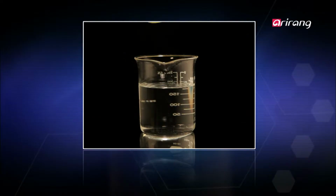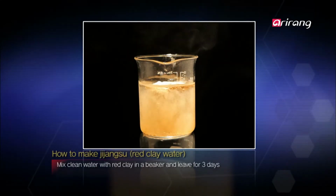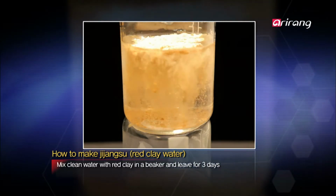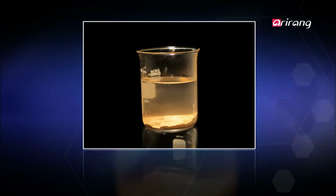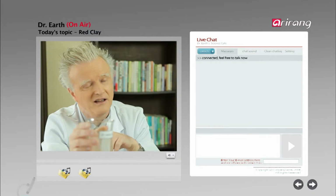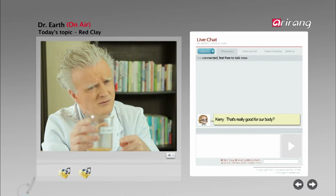You're right. Look, this is red clay. This has been sitting in water for several days. The soil has sunk to the bottom, but there are still thousands of microorganisms in the water. This water is called jijangsu in Korea. Do you remember how I told you that people also eat red clay in Korea? I wasn't kidding. This water, which comes from the red clay, is the best of the best when it comes to mineral water.